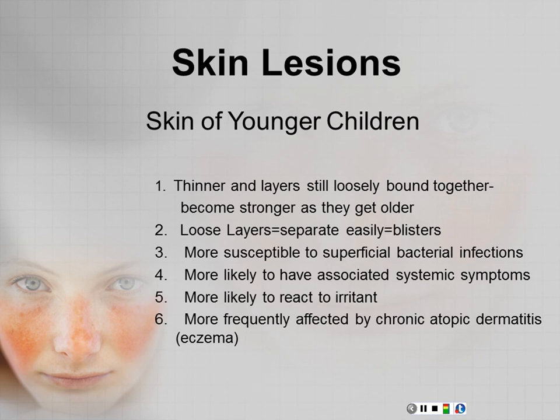So bottom line, what's the difference between kids and adult skin? The younger you are, the thinner it is, the looser the layers, the more susceptible they are to getting skin lesions, right? And the more susceptible you are, the more you're at risk for developing longer-term issues with it, like secondary infections or scarring or some kind of chronic condition.